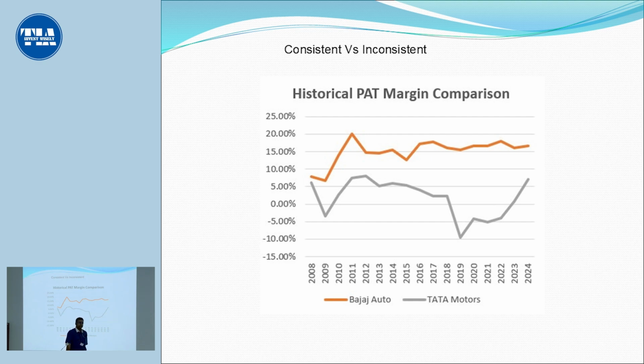Historical PAT margin. Both companies are from the same sector. The first company, Bajaj Auto, is debt-free, so no financial leverage, sitting on cash. The second company has a huge amount of debt and huge financial leverage. The first company's sales are almost consistent, in the sense that they are predictable. The second company's sales are not predictable because it caters to diverse geographies and diverse segments. Just look at how stable the profit margin is for the first company, and how volatile the profit margin is for the second company.